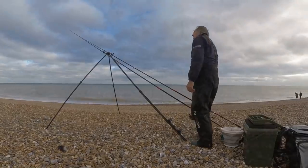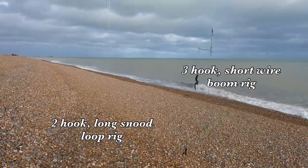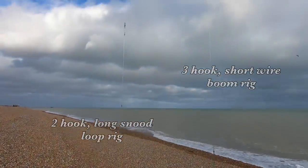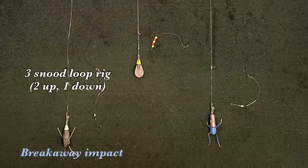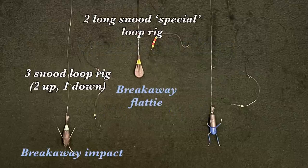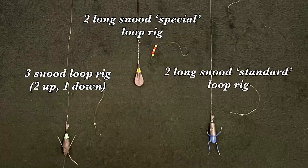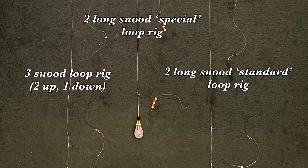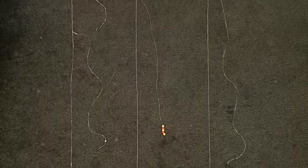Look at the two rigs I'm using today before demonstrating how I tie up my loop rigs. If you're only interested in the fishing session, then scroll forward to about 16 minutes. So here are some of the loop rigs I make up. The one in the middle has snoods made of braid, and that's for fishing for plaice when there's too many spider crabs about. Here I'm focusing on making standard rigs like the one on the right.